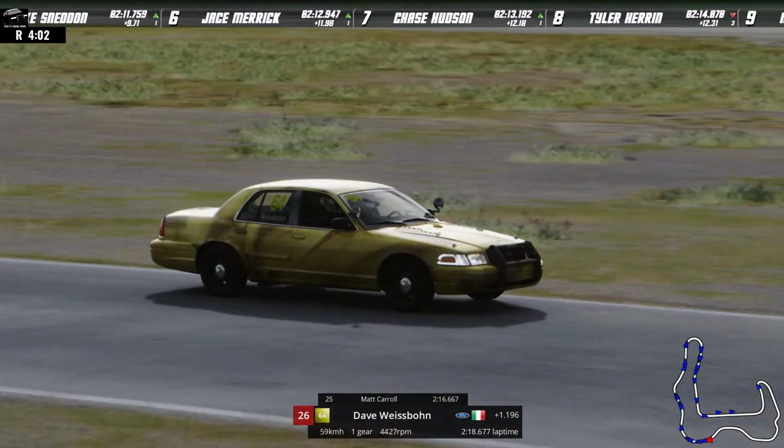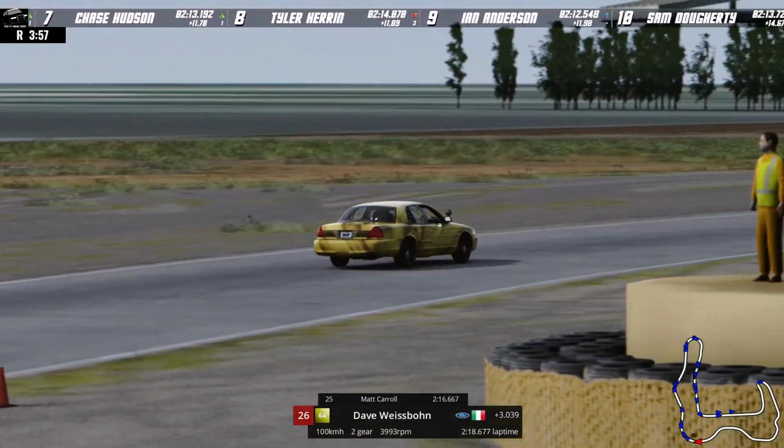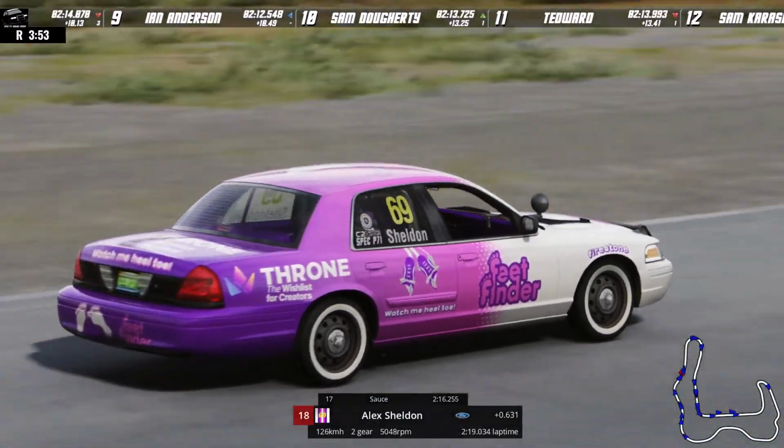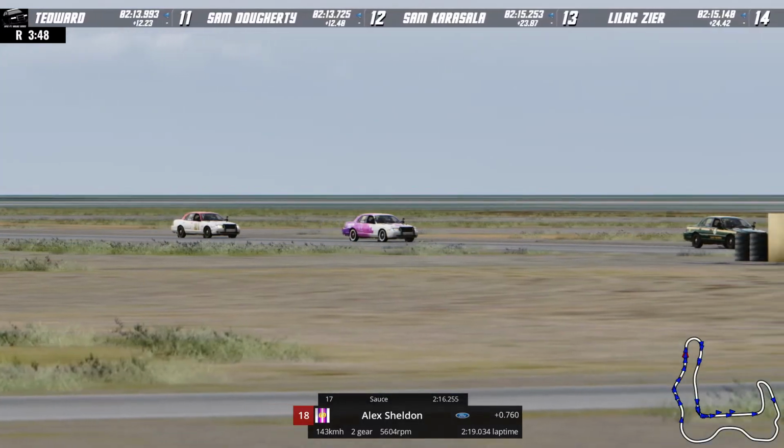A little bit of a slow car here. Looks like Dave just letting everybody by. Battle between the Feet Finder Mobile and Sean Merrick.